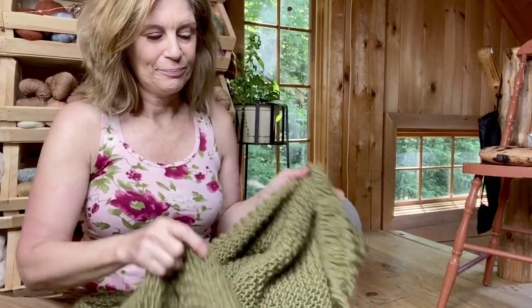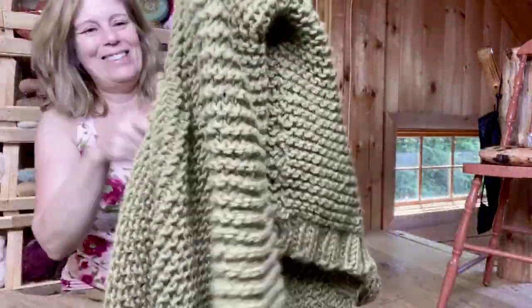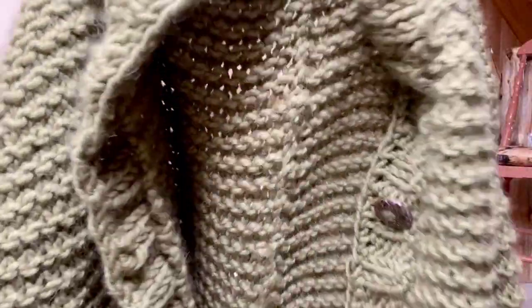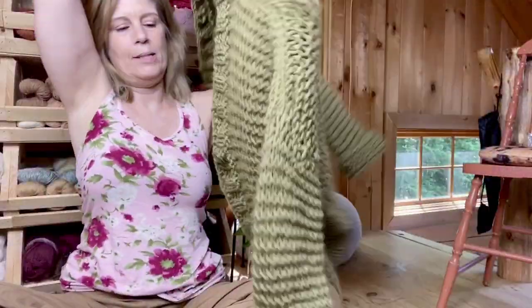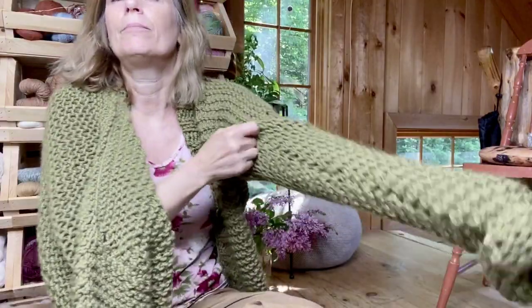I have 3 finished projects. Well, that's pretty good for me. Okay, here is a finished object. Hold on. This is the way it goes. There's a button. Pretty button. This is a big oversized sweater that I knit in about 2 days because I wanted to use up some old yarn.